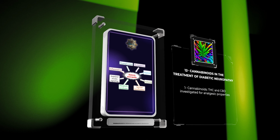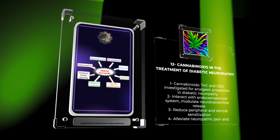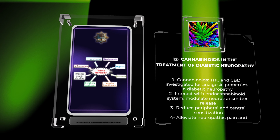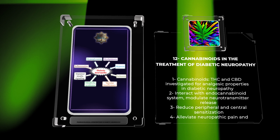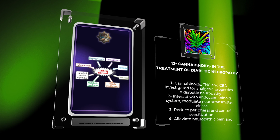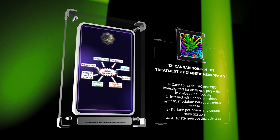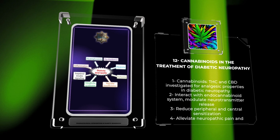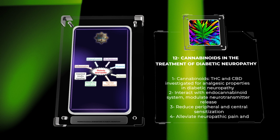Cannabinoids, such as tetrahydrocannabinol, THC, and cannabidiol, CBD, have been investigated for their potential analgesic properties in diabetic neuropathy. These compounds interact with the endocannabinoid system, modulating neurotransmitter release and reducing peripheral and central sensitization. Emerging evidence suggests that cannabinoids may alleviate neuropathic pain and improve quality of life in diabetic neuropathy patients. However, due to regulatory restrictions and potential psychotropic effects, further research is necessary to establish their safety and long-term efficacy.